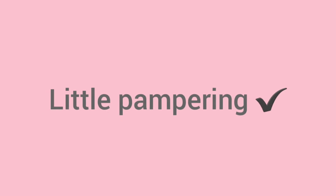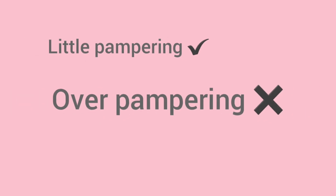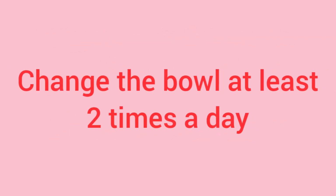Do not carry your cat. Just a little pampering will do good. Over pampering will cause her irritation. Avoid that. Your cat will need easy access to fresh water, so ensure to change the water bowl at least twice a day. Keep water bowls all around the house for easier access.